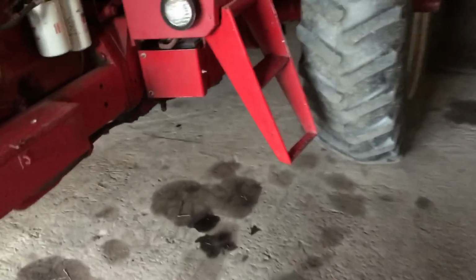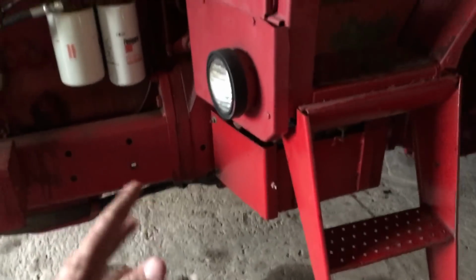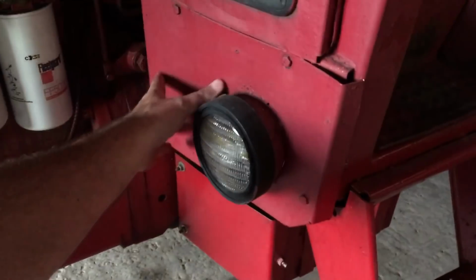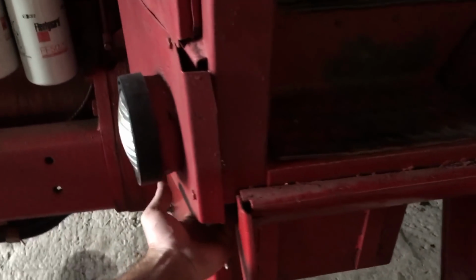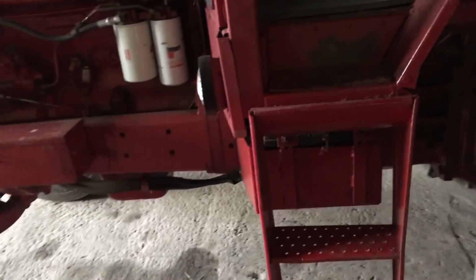Some of the 86 series had decent stairs, wider steps. These are the economy model. See how small they are? This one is bent and twisted, and every time I go to get up in, it's twisting on me. Under here, you can't see it, but behind this, whoever had this 986 redid this plate here. This is sheet metal that somebody bent, because up under here, the whole back of the step that goes to the battery box is rusted off.